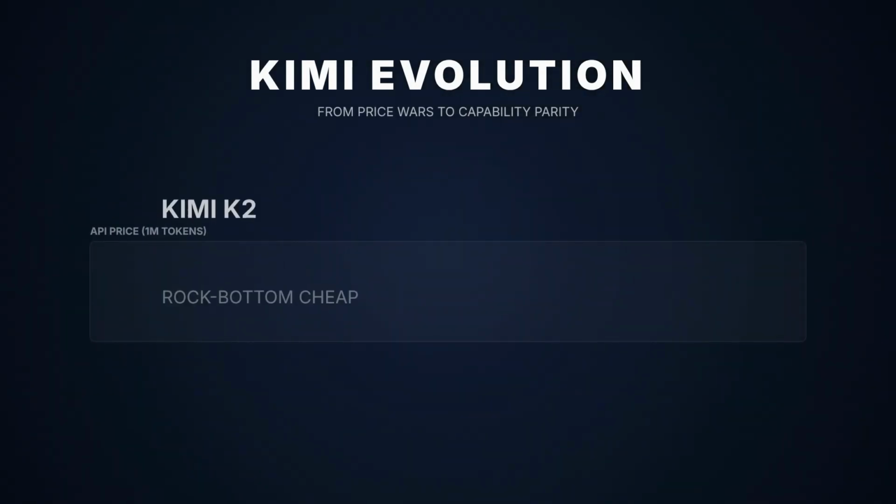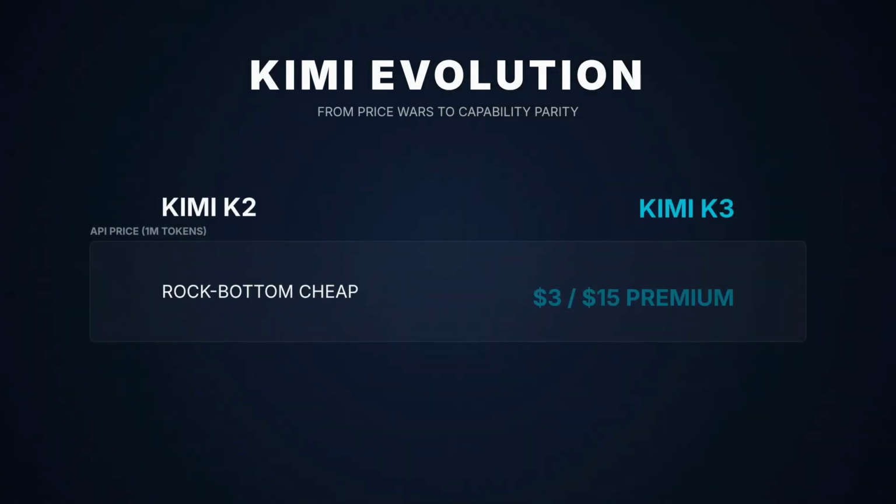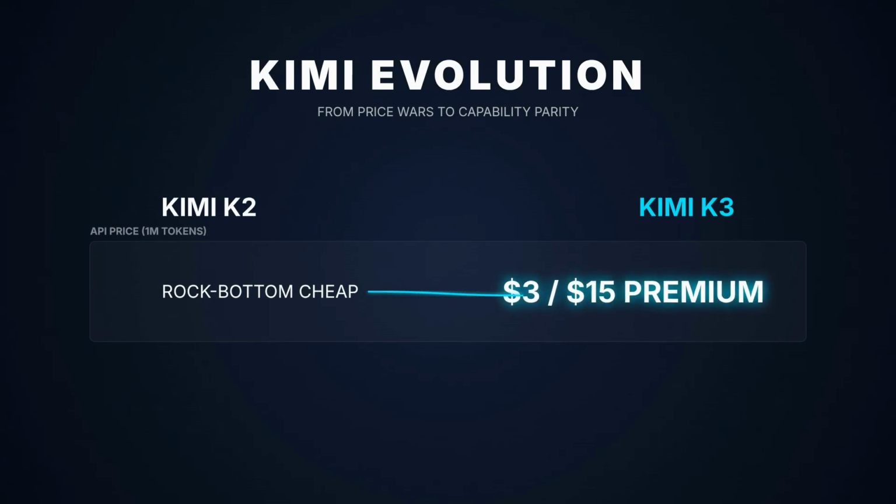But here's the plot twist that surprised everyone. This is Moonshot's most expensive model ever, 3 to 4 times the price of K2.6. That breaks the cheap Chinese model pattern that has held since DeepSeek R1. The signal is clear. Open weight competition is shifting from price wars to capability parity. Moonshot priced K3 against Anthropic's mid-tier, not against the deep discounts the market expected. They're betting on quality, not on undercutting.